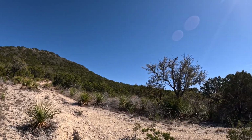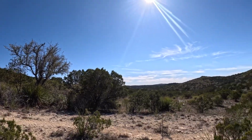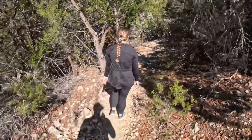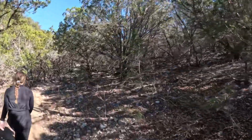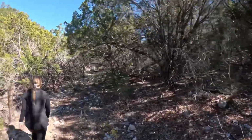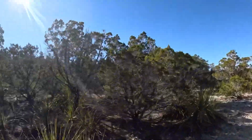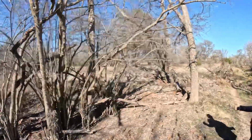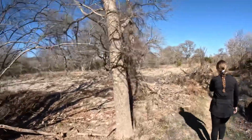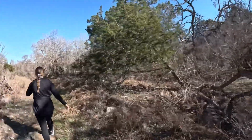This was Hill Country State Natural Area. It was about an hour from our house, and I really liked this one. We went back-to-back weekends, and this was the second weekend we went. The first weekend, it was a little bit overcast and cloudy, so it wasn't as fun. So we decided to go the opposite way and try some new trails. I think we hiked 5 or 6 miles on this one, and it was uphill almost the whole time. But I like this state park because you went through different, diverse areas.